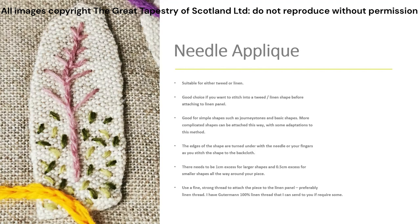It's good for really simple shapes, such as journey stones and basic shapes. But if you're really experienced in it, you'll know that you can do much more complicated shapes. And that's great if you've done that before, that's fantastic. It can be really difficult to do more complex shapes this way, but it's not impossible, and you can sort of adapt it. So if you have got shapes that you would like to do this with, but you're not too sure about it, then just come and you can ask me, or if you've got somebody in your group who has done this before and is knowledgeable about it, then I'm sure they would also be able to help too.